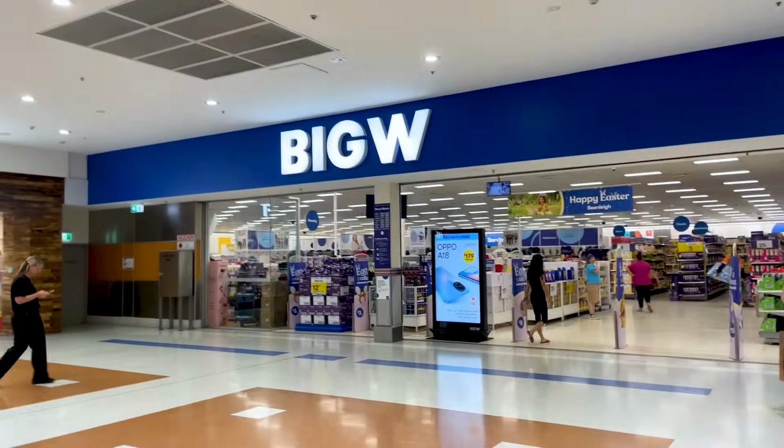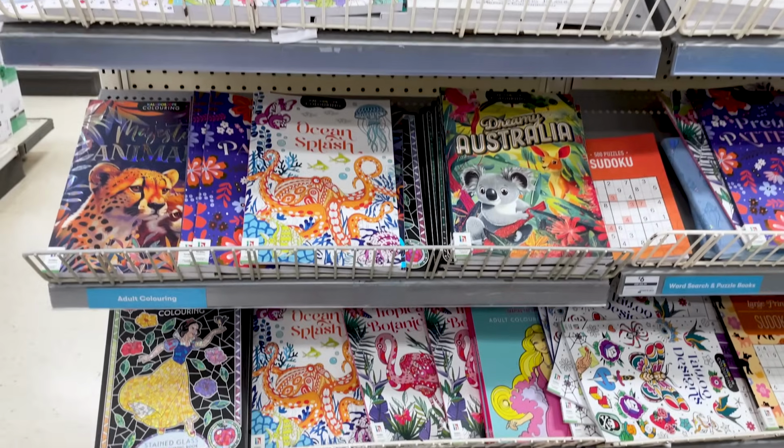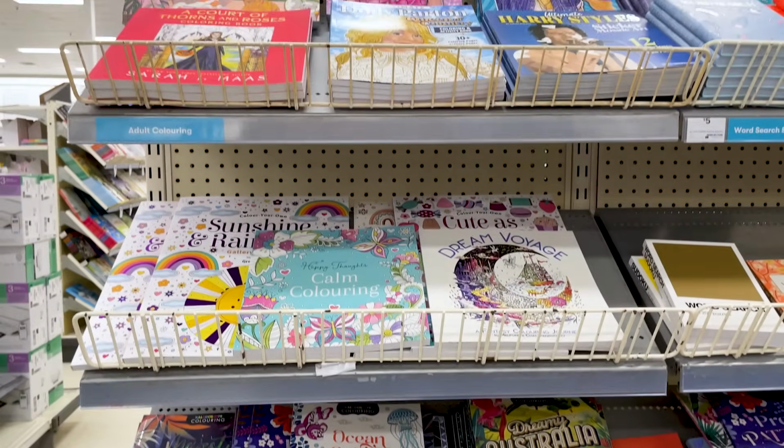But for now, let's head to Big W, just do a little bit of window shopping and see if we can make myself feel a little bit better. So Big W is my go-to for finding any sort of book on a budget, and I was really surprised by some of the colouring books I found on this trip.